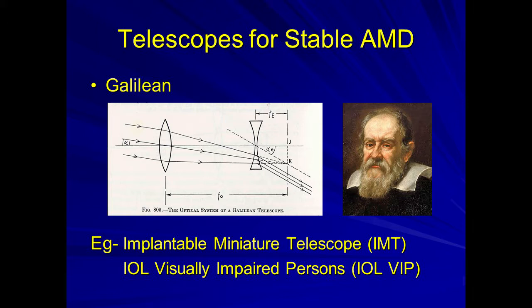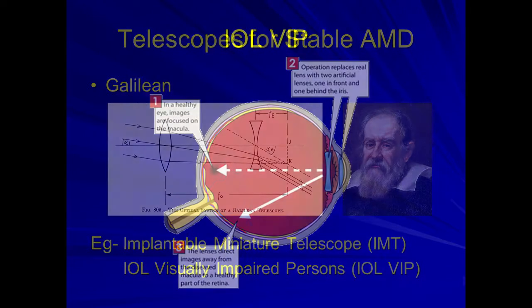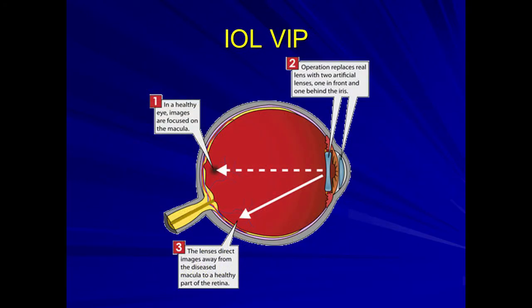Telescopes are of 2 main types, but the one that is usually addressed is the Galilean telescopic system, and this is used in the IMT, the implantable miniature telescope, and the Italian, an early variant, the IOL VIP. In the IOL VIP, the first telescope that was used in this country, the telescope is used to magnify and also to divert the image away from an area of macula which is scarred onto an area which is not scarred.